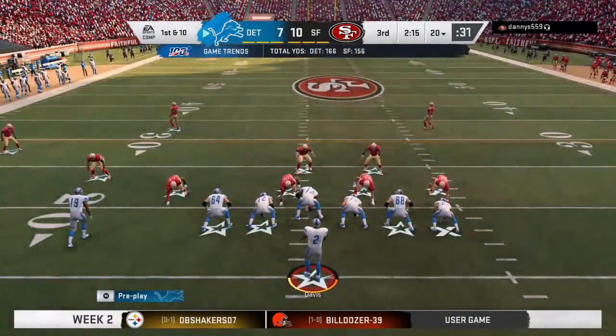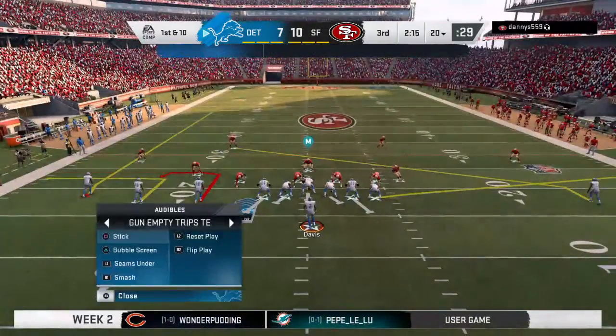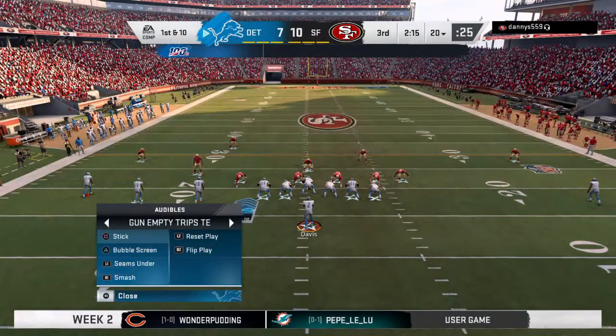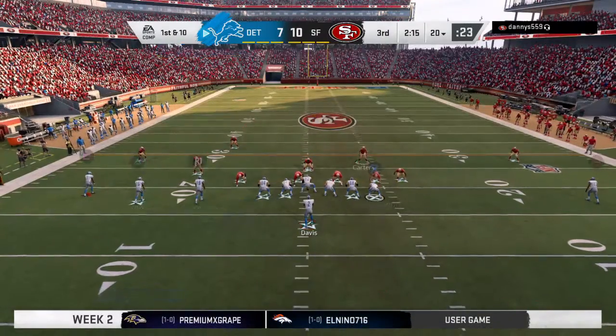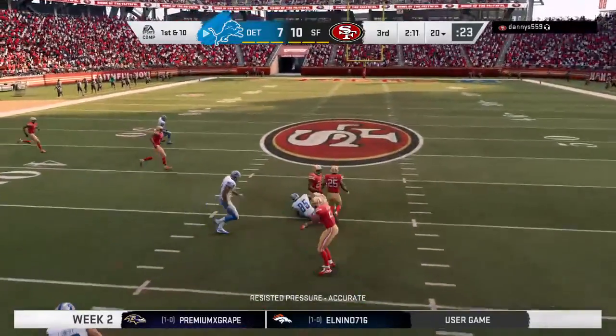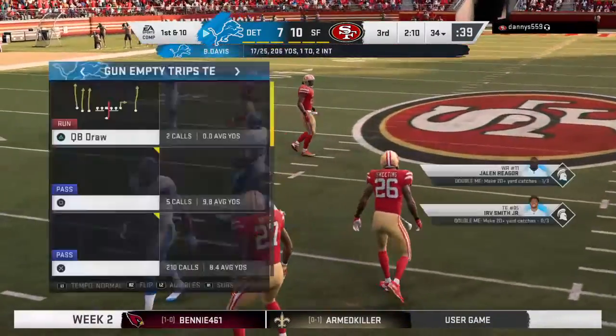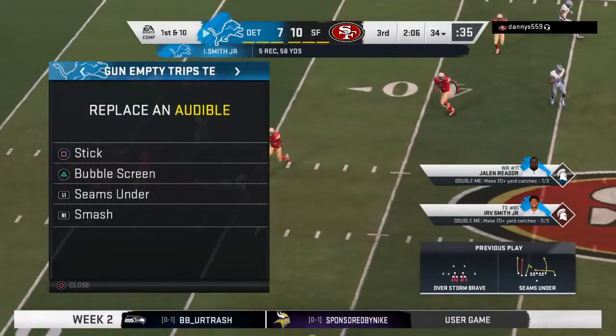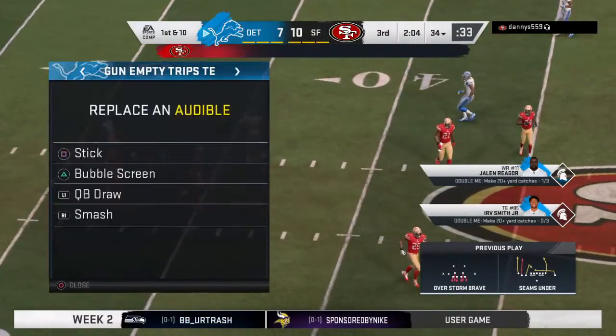The Lions offense ready to kick off their next drive. Their defense has done the job. Now it's the offense's turn as they've got it first and 10. Trying to shake off the interception from the last drive. He'll look to throw. He's got Smith here. It's a gain of 14 and a first down for Detroit. 5th catch of the game for him there.